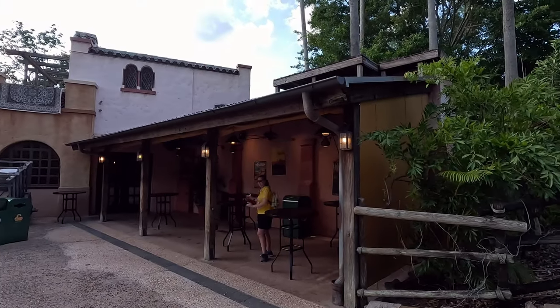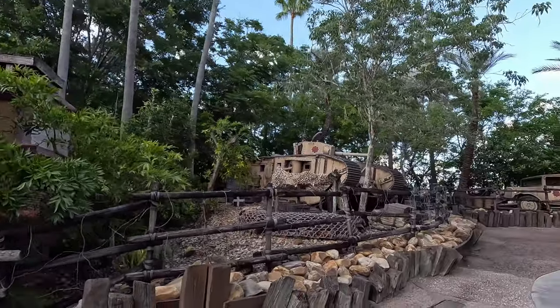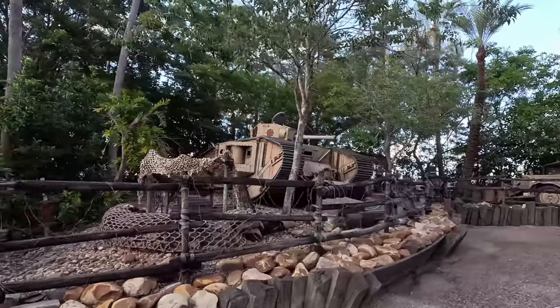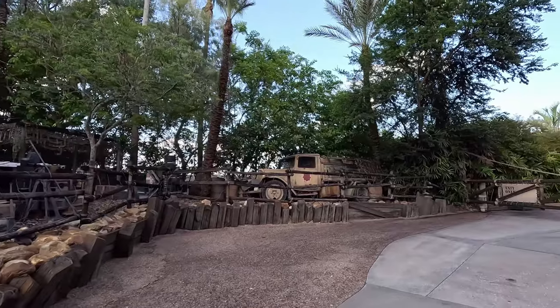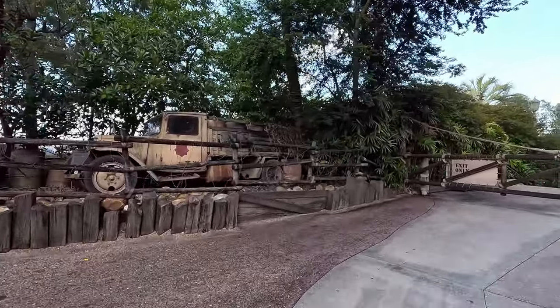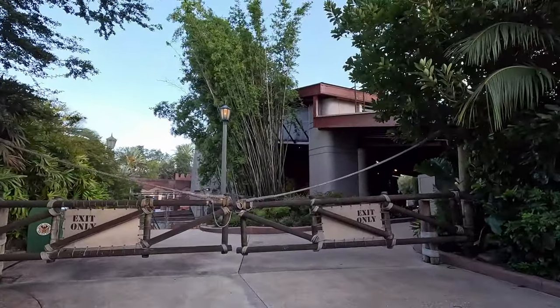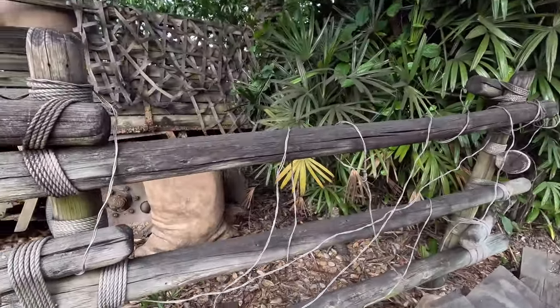All right, this is where we enjoyed our drinks. Outside, they have the tank. And then they have the other car. And then a squirrel. Oh yeah, stunt spectacular right there. That's pretty cool. We need to see that again. Squirrel!